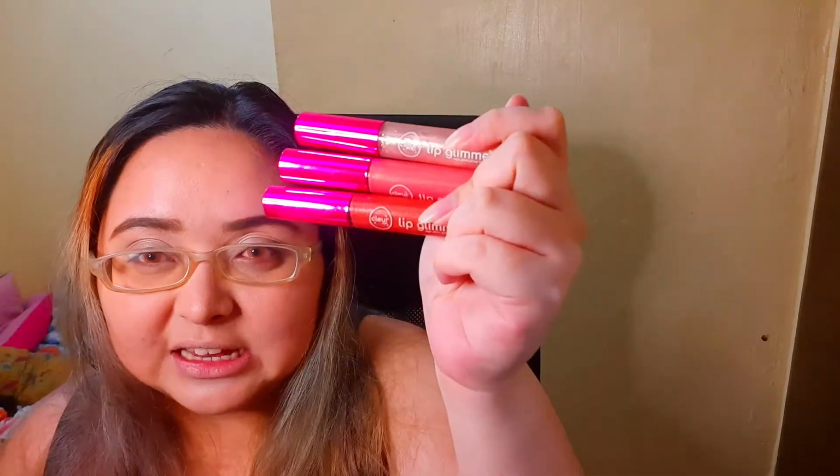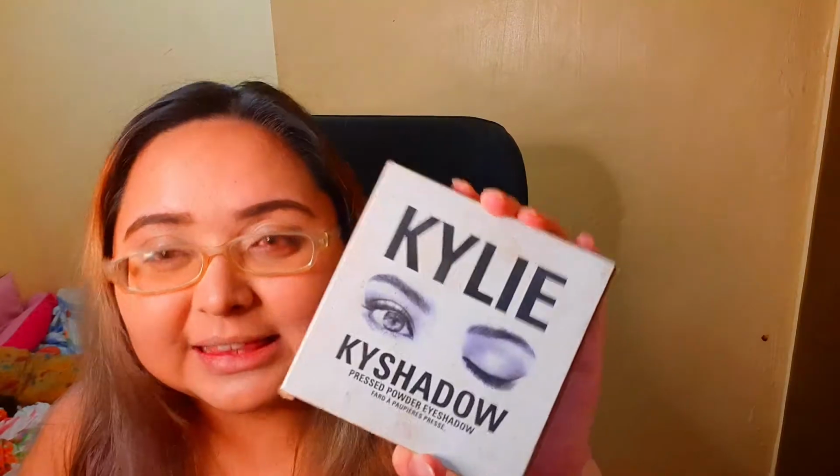Eto, itatest natin siya with this fox eyes look. I'm so excited. Let us start with the eyes. I will use Kylie Jenner's bronze palette. Pinapanood ko yung mga tutorials. It's always the browns that they're using for the fox eyes. If it was any other color, I would use my other palettes. But this is the best palette that I have.